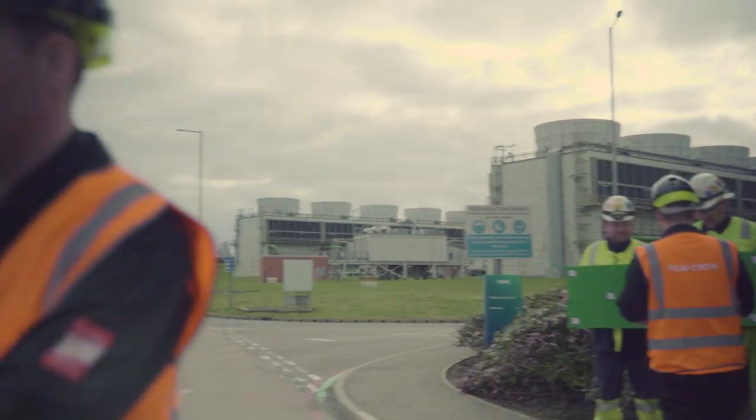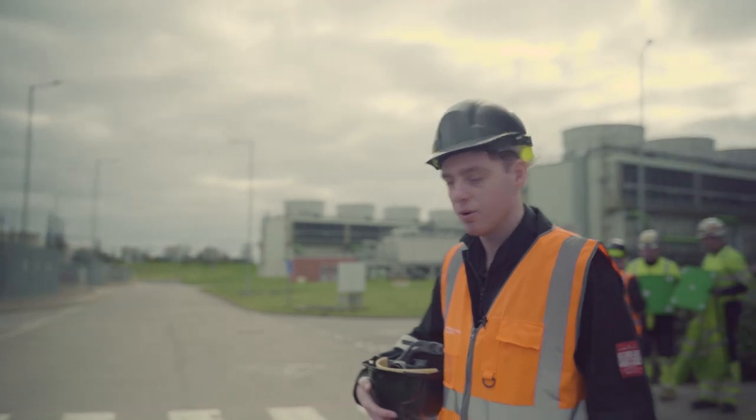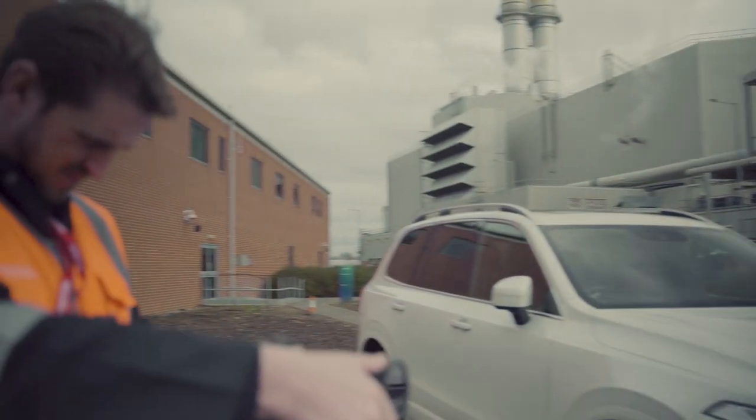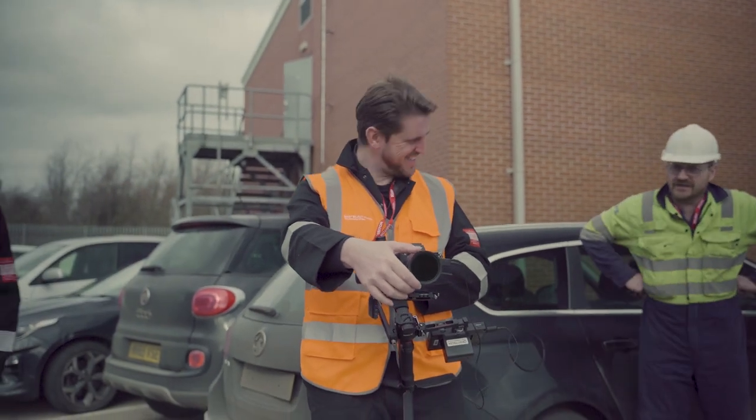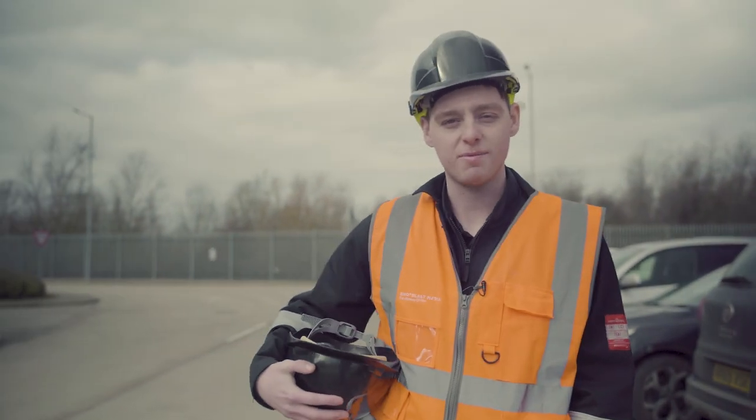So Alex is all set up on the gimbal, ready to shoot these green boards. Gareth's over there, got Peter. David is currently over there doing his directing and making sure that everyone's in the right spot.